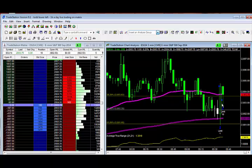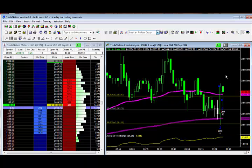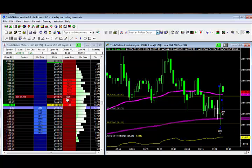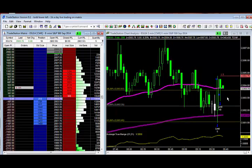So when the market pulled back, I bought some more. That means I'm long 10 contracts. So what I'm going to do is take 5 off on a retest of today's high, and then I'll have 5 left. So 204 3/4 is where I want to sell it, right there on a retest. I'll be out of half of the position, and then I'll move my stop. So I'm going to pause the video and let's see what happens here.